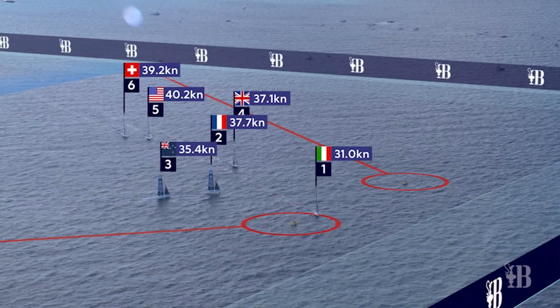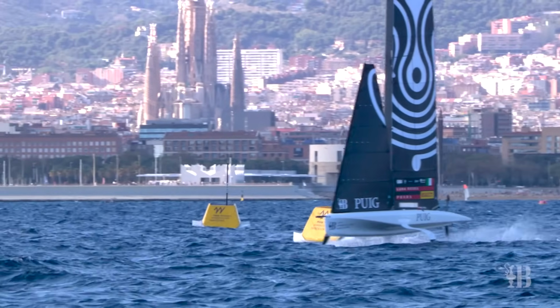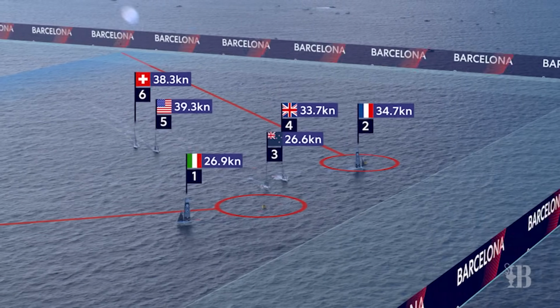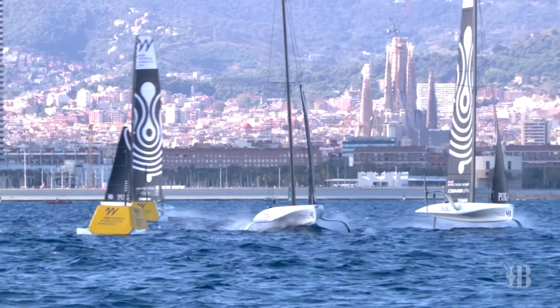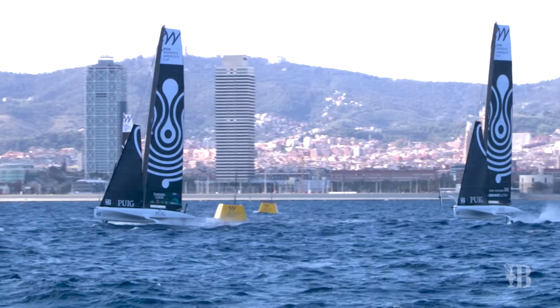Luna Rossa Prada Pirelli, they compete again. Rush hour at the bottom. Oh, massive move by Emirates Team New Zealand inside. Really late call. Really tight racing.